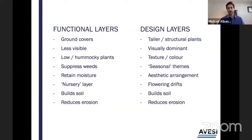And then we move into the design layers, and these are the taller structural plants, the visually dominant layer. These are the plants that you actually see. We look at things like texture and color and seasonal themes, right? Some of them will come out guns blazing in the spring, and then you won't see them again until next spring. Some of them are long summer flowering plants, and then some of my favorites are the asters and the goldenrods of the world, right? And those, you don't even see those flowers until the fall. So the seasonality of it, this plant blooms at this time, this plant blooms at this time, is very important to consider in the design layer. That's where that comes through.